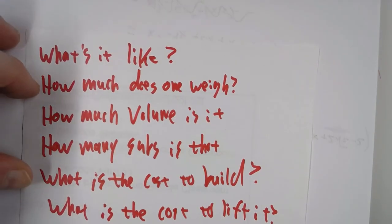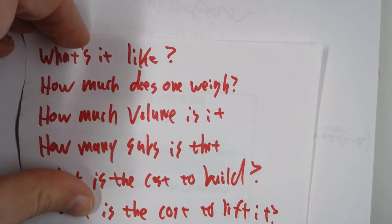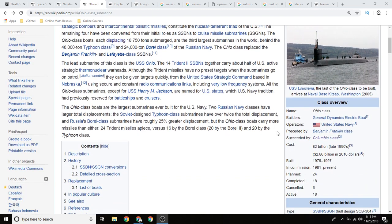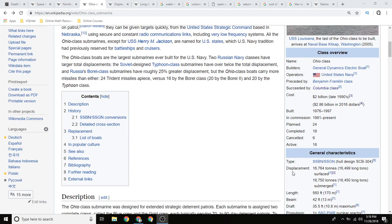All right, so if we're working off the idea that the Death Star is like a sub, then the question is, how much does it weigh? Because that's our starting point. So looking at Wikipedia, submarines and naval vessels are measured in a unique way. Let me talk about displacement. Here, they tell us when it's surfaced, it's this many tons or long tons, or when it's submerged. Now this is more or less the weight of the water that's displaced. And according to Archimedes' principle, the water you displace is equal to the mass that you weigh, and the volume. Now we're going to get to volume, but we have to work with weight for right now.